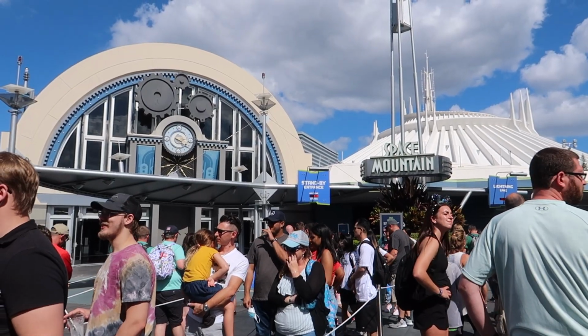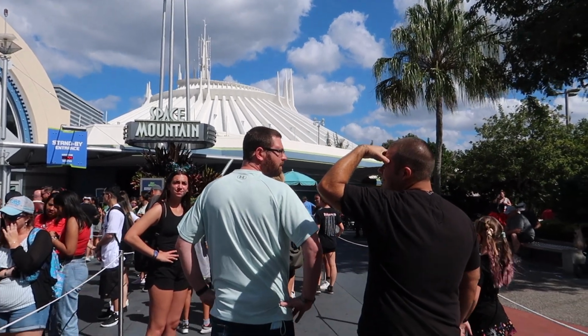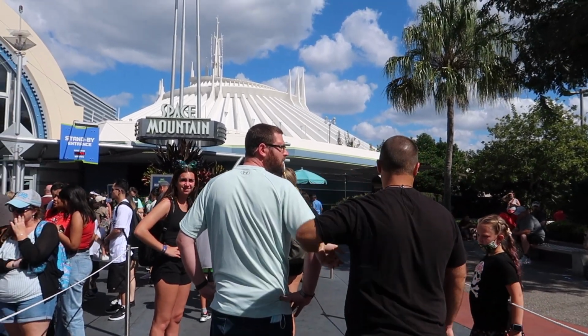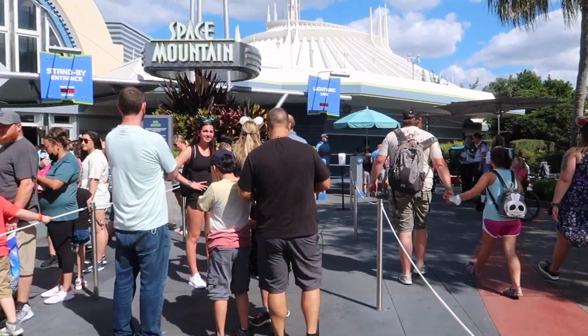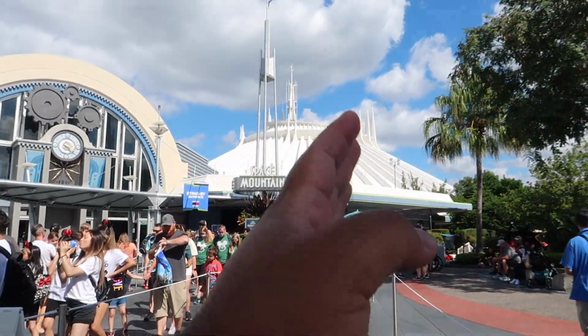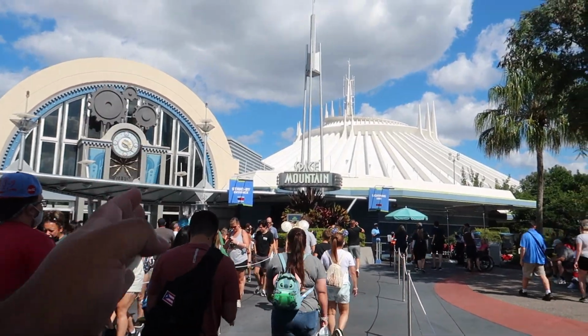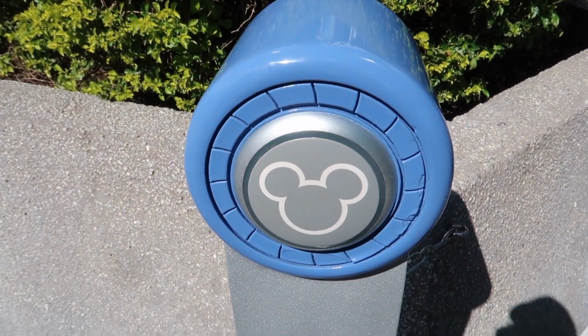Space Mountain currently listed at a 30-minute wait. We're gonna go ahead and use the Lightning Lane entrance. Little bit of a backup right now, could be many reasons. Wait a minute, I'm not even in the Lightning Lane. Holy crap, this is the standby line. I'm dumb. Can you see my dilemma here? I'm just dumb. But anyways, 30-minute wait, no wait for Lightning Lane. There goes another $7.